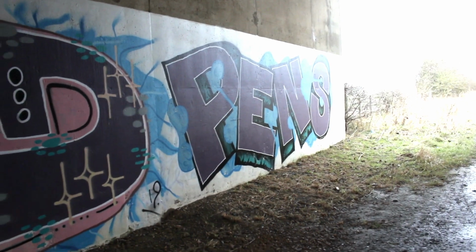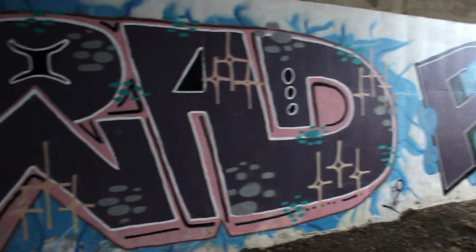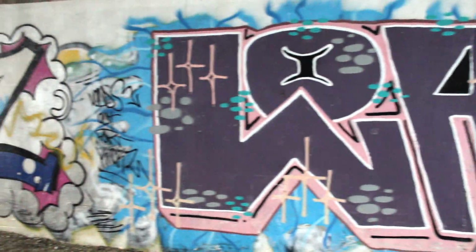Now, I don't know how much of this is going to actually come out because we're going to have a big echo and there's traffic above me. But this is an example of interesting street art. Now, I am not a big fan of graffiti. I think a lot of the time it ruins things. But when the graffiti artist actually takes the time to be an artist, you end up with something special.